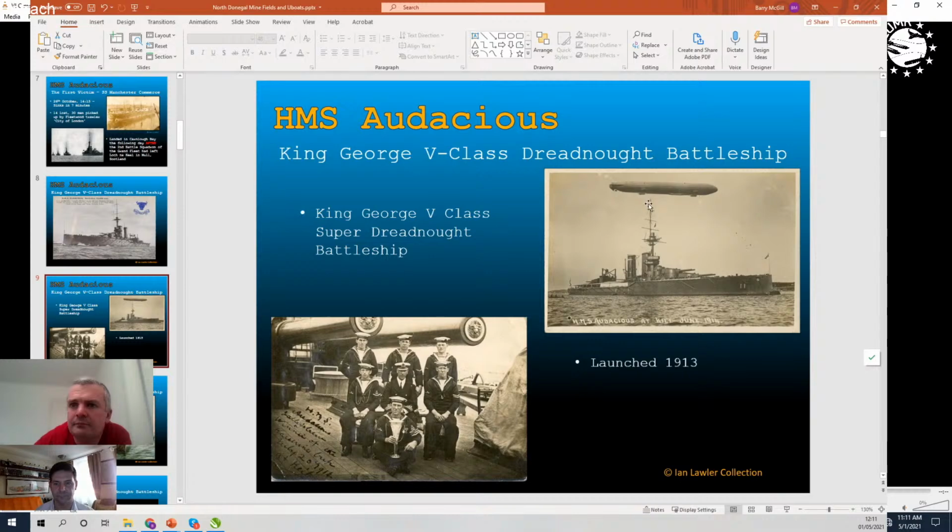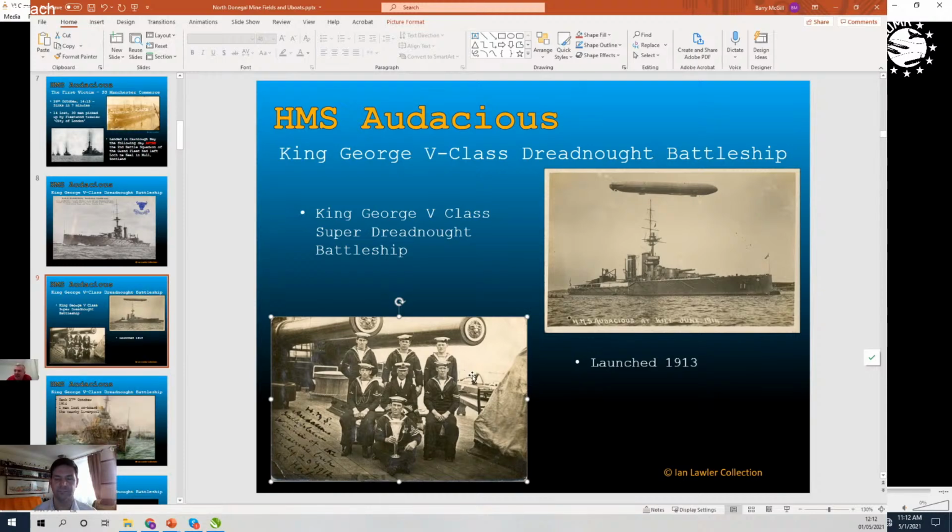a blimp above it. So you can see here the launch in 1913, and to give you an idea of the gun crew, a picture of the gun crew was taken on the 20th of July in Kiel. It was actually at a gunnery competition, and the crew of the Audacious basically won a gunnery prize. I suppose it gives you a context of terms right at the very beginning of World War I.